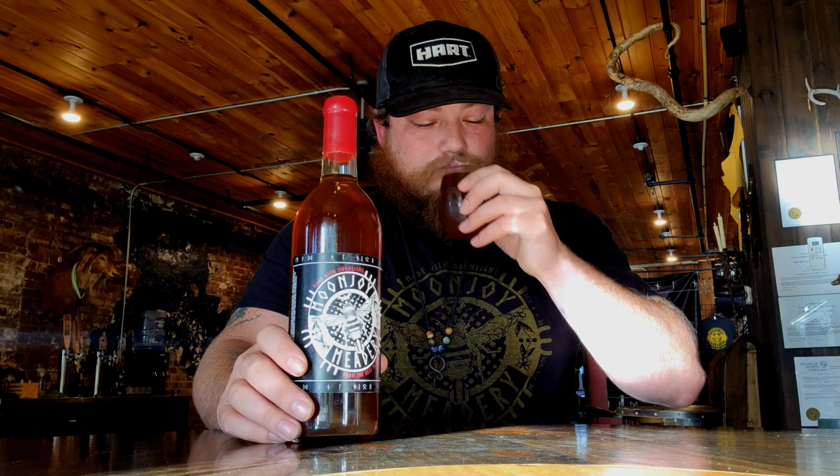Cheers. I think on the nose you get more of the cranberry smell. Definitely, I think it holds more of the tartiness on the top. The first initial palate taste, I definitely would say, is the pumpkin spice. And if I'm not mistaken, he said everything's all natural and local to Lenore.